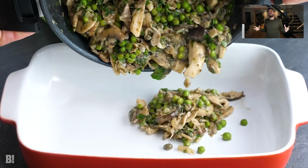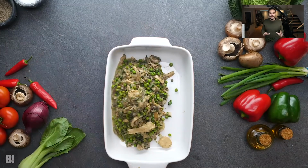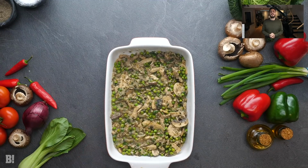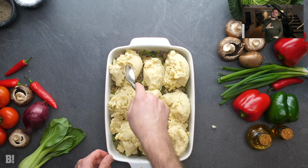Pour all of that lovely mixture into the bottom of a lovely lasagna dish. That is the perfect shape, the perfect size for this pie. And of course, now we'll top it off with that creamy, perfectly cooked mashed potato. We also seasoned it just right, so we know this is gonna taste great.